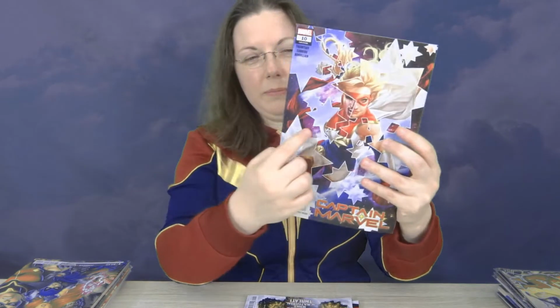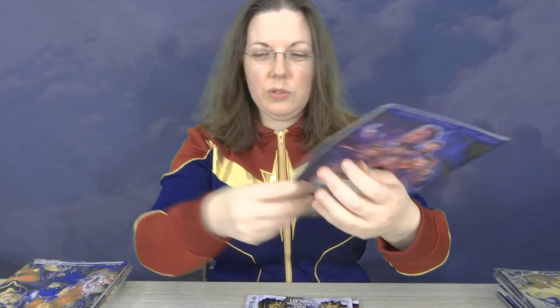So issue 10 of Captain Marvel, and Captain Marvel is split with Star there, if you don't know the storyline. There's a woman called Star and their paths cross. I actually haven't read this one yet because I've only read the first volume so far, so I shall look forward to getting onto that. Underneath that is issue 1. Issue 1's always good because it means I can start a new series and decide whether I like it.